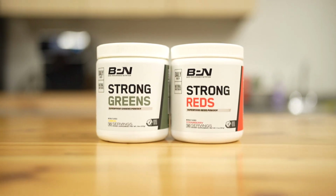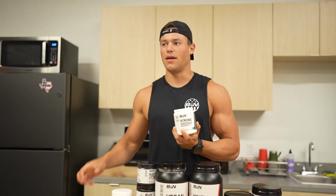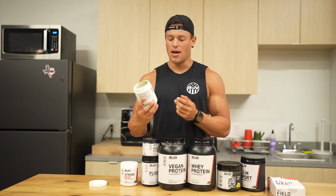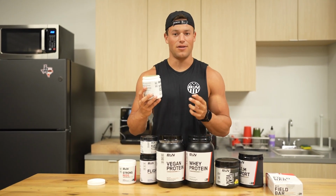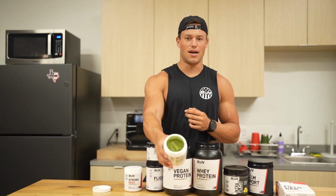This is Strong Greens. So there are a lot of greens powders that people use. I love greens powders just because for me, I don't like eating a lot of vegetables. They just kind of bloat me. So what I'll do is I'll have a scoop of this with coffee in the morning. So this is kind of what the inside looks like.